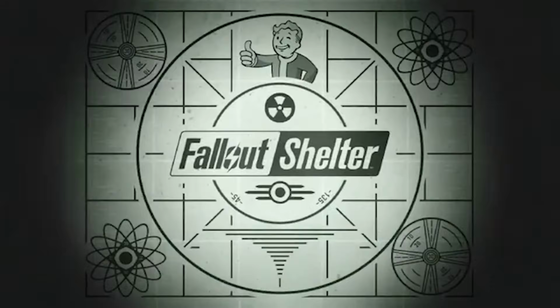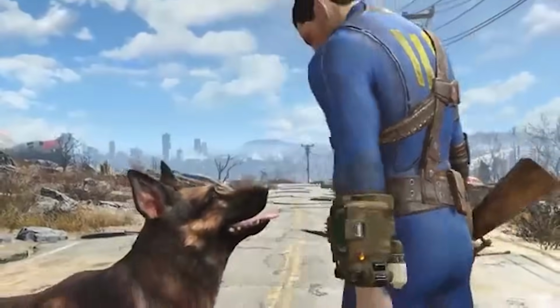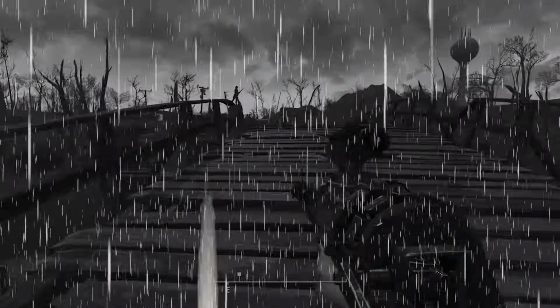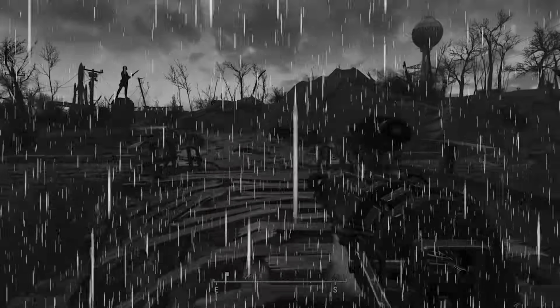However, it wasn't just Fallout Shelter that rubbed fans the wrong way. It was also Fallout 4. Don't get me wrong, if we compare this to today's games, it was still very, very good. But it didn't feel the same anymore. It was not the banger everyone expected from a Bethesda game.